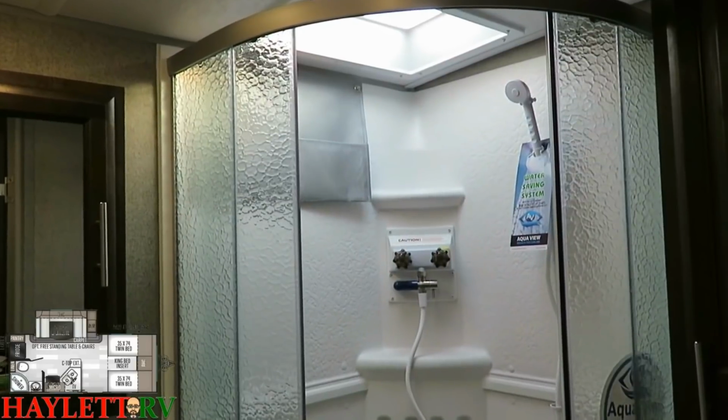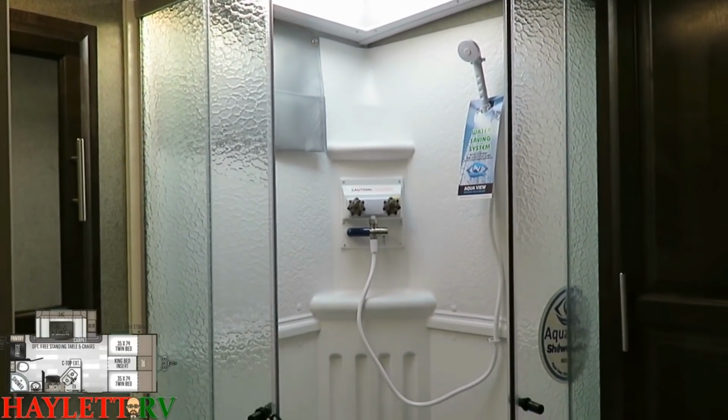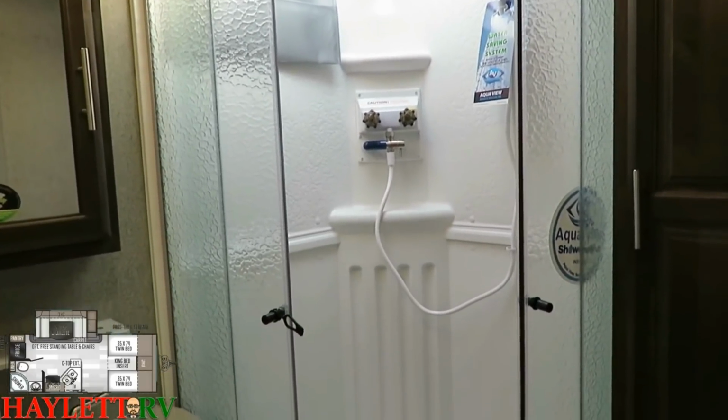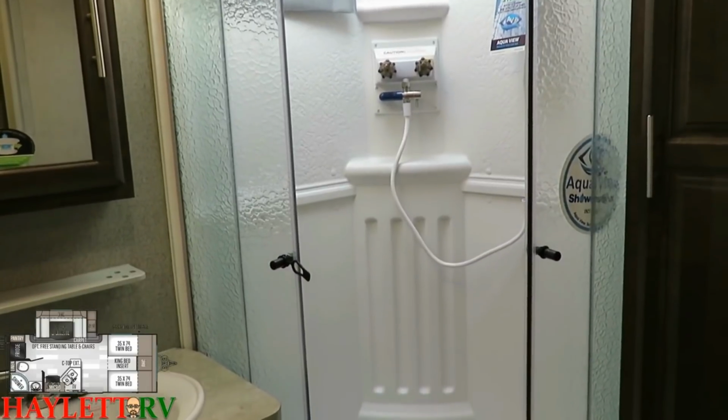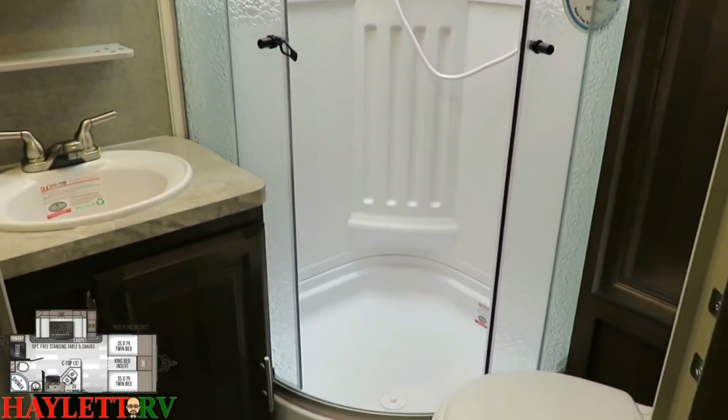It's also going to have what's called the shower miser. That's something that Rockwood is putting into everything now. It really is great if you're off-grid camping. It's going to help conserve your water, make your systems last a little bit longer. The radius shower is really nice with the glass enclosures.